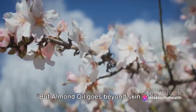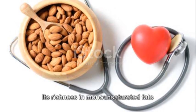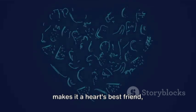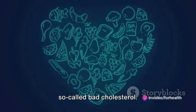But almond oil goes beyond skin deep. It's a health booster too. Its richness in monounsaturated fats makes it a heart's best friend, potentially helping to lower LDL, the so-called bad cholesterol.